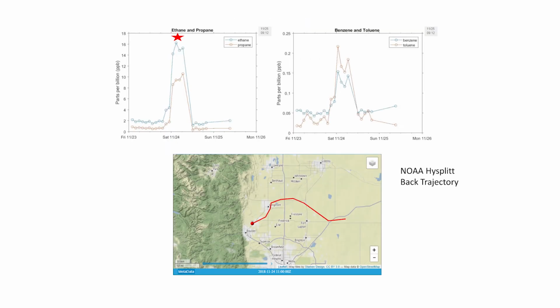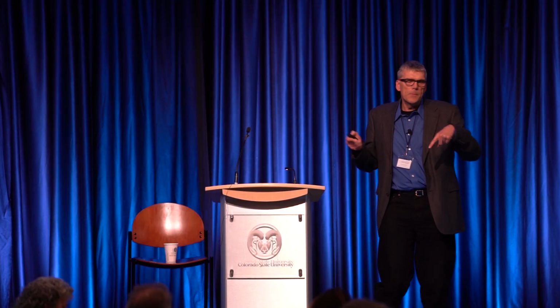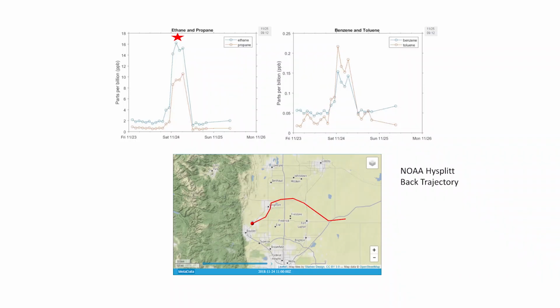Okay. And then another thing that's very characteristic, so when we look at these plumes, we look at, well, where did the air come from? So what you can do, you can go to the NOAA database and pull out these, they're called back trajectories. It shows you which path the air has taken before it got to the site right here. And what we see most times, it came from the east, right here over I-25, Weld County.